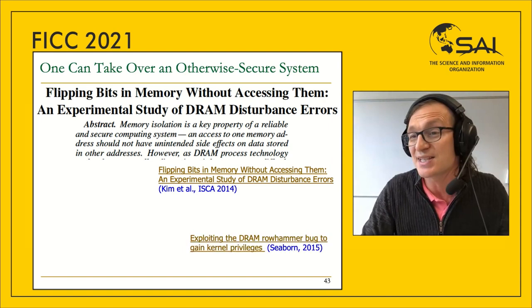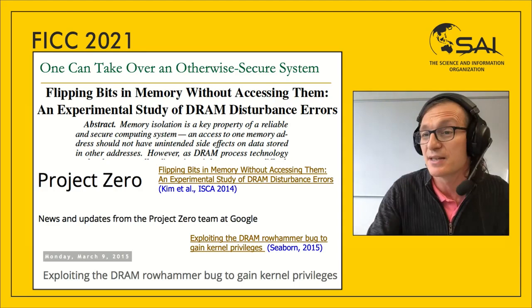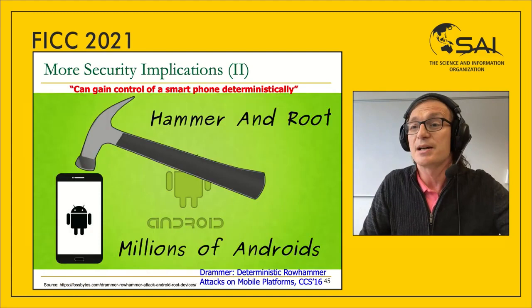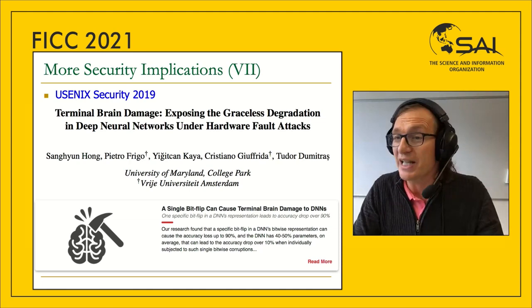Later Google Project Zero folks found out about our paper, and they basically showed that you could take over the Linux kernel by exploiting these bit flips that are out in DRAM lurking. And other folks in the academic community showed that you could exploit these bit flips to gain the control of a remote server. Some other folks showed that you could actually exploit these bit flips to gain control of your Android phone.